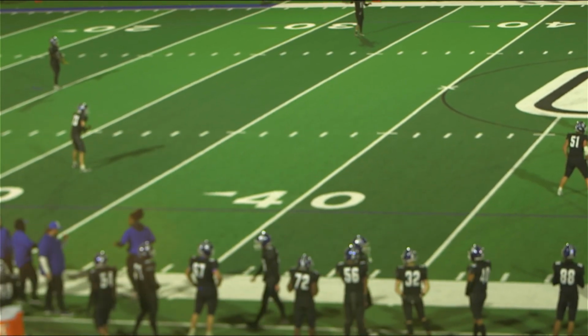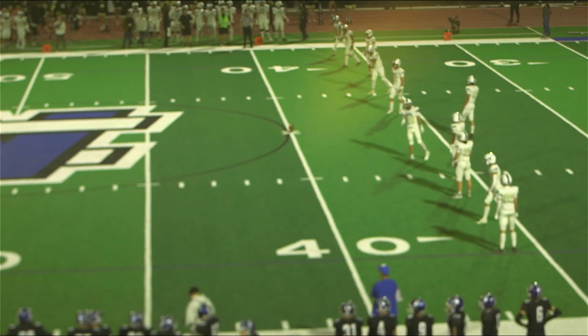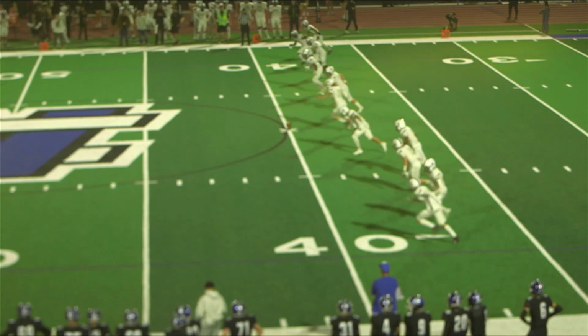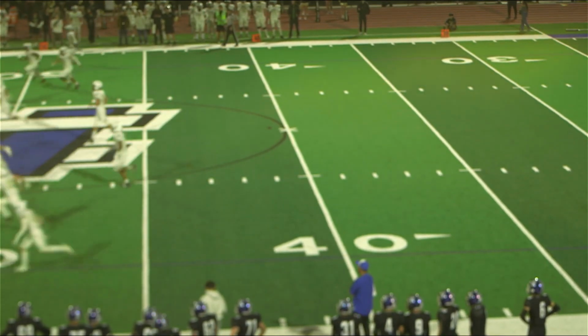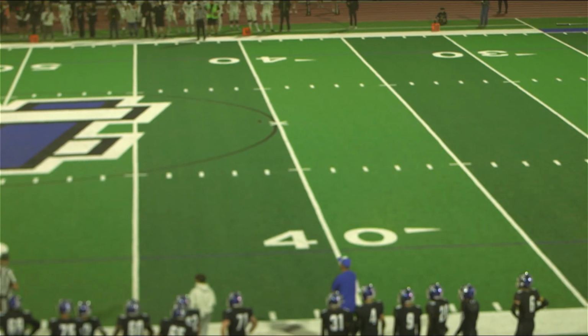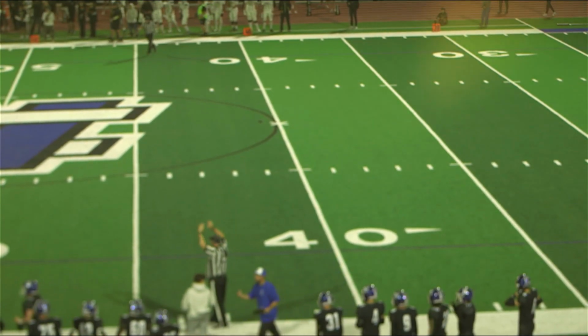So we welcome you guys back here to the second half, as Canyon View trails Verrado 28-7. On for the kickoff here, and Canyon View fields it at the 30. Turning upfield, that's DJ Sims, and tackled at around the 35-yard line.